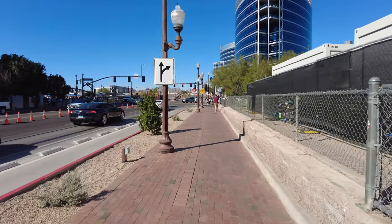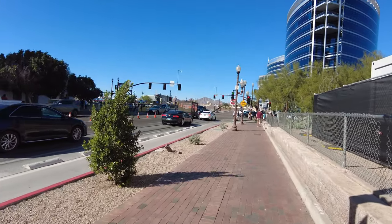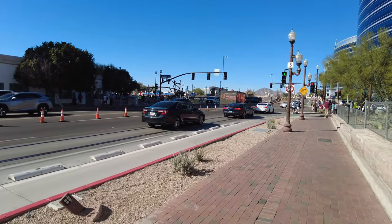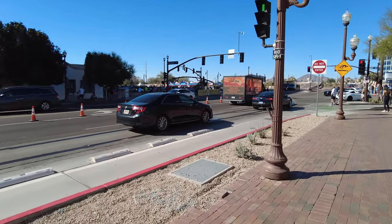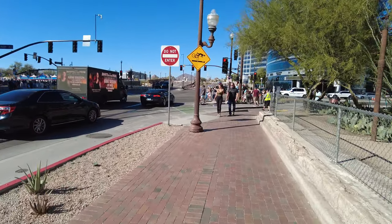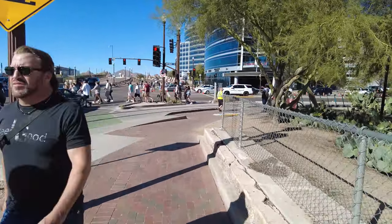There's supposed to be a beach park concert, I think a two-day event at the Tempe Beach Park going on. So that's one of the reasons why you're seeing a lot more people down by this area. Oh, and there's the sign across the street.